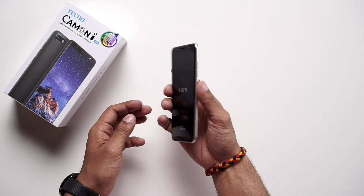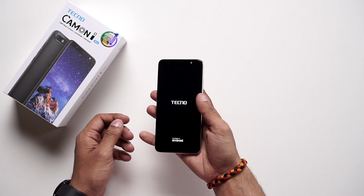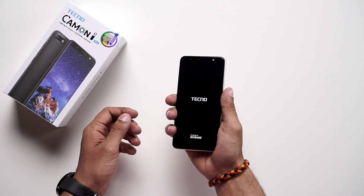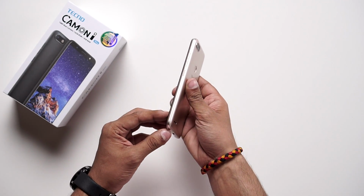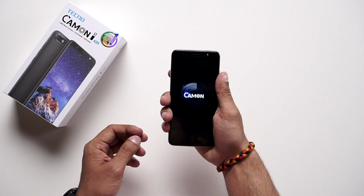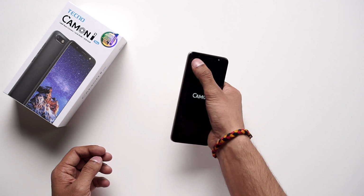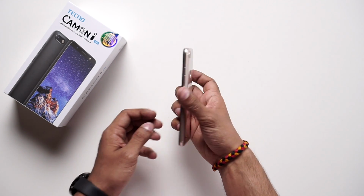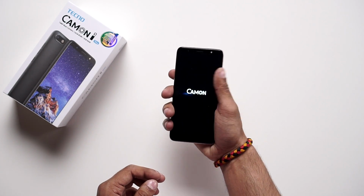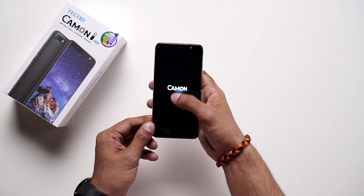While it's booting up, let me talk about the design of the smartphone. In terms of the overall look and feel, it actually feels quite nice in the hand. As you can see, it has these rounded corners and chamfered edges. That makes it really comfortable to hold the smartphone in just one hand. I can also tell you that it's very easy to reach the top corners of the smartphone. Overall, it has a really good in-hand feel for a budget smartphone, and it is also one-hand friendly.